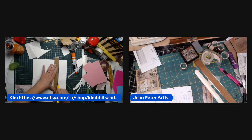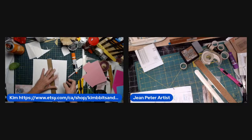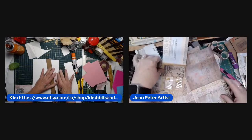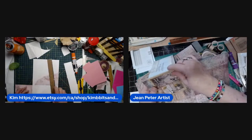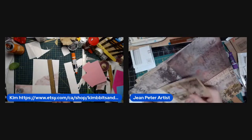Well, I think I chewed that piece. We'll find out. I think the glue's just a little wet still, possibly. So the edges are a little bit wet, so I'm not getting as neat a cut as I wanted. It's good.